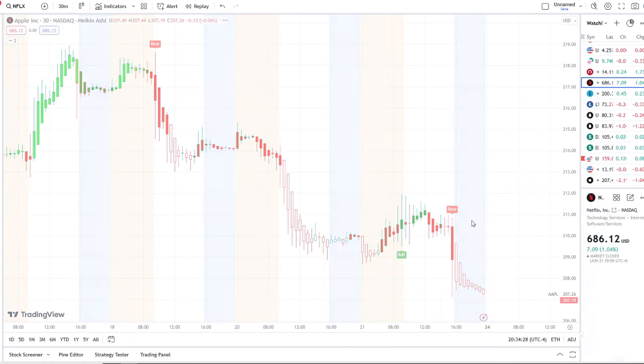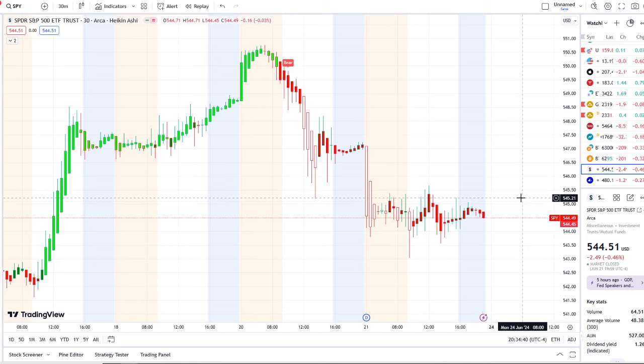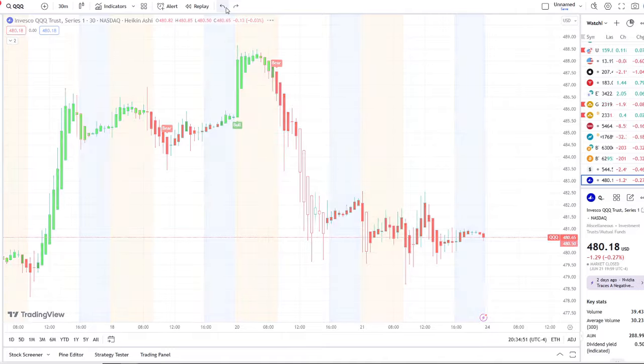And then you also have Netflix here trying to reverse and cancel the bear indicator here from 687 back here with the bull indicator at 679. So I will be watching these stocks going into Monday and this next trading week. It's going to be crucial to not ignore, as the bull and bear indicators are popping up on different stocks, but we have the SPY and QQQ under bear indicators, right?